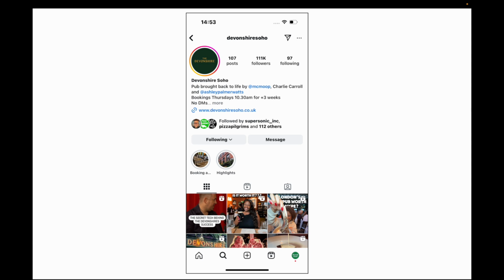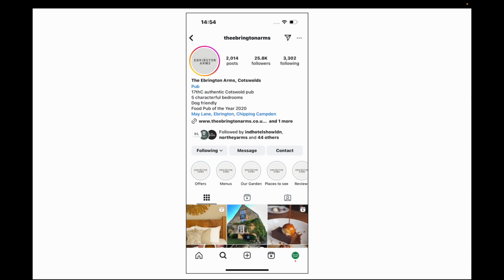These pubs are using Instagram's features like stories and reels to encourage more interaction from their customers. And these pubs are using their profiles as a digital storefront, giving potential new customers a visual tour of the pub before they even step through the door.